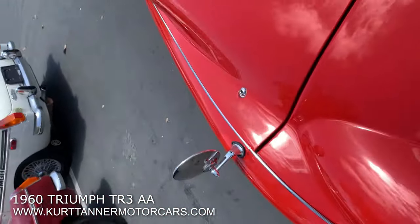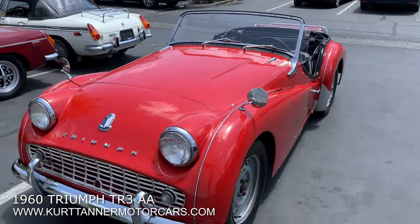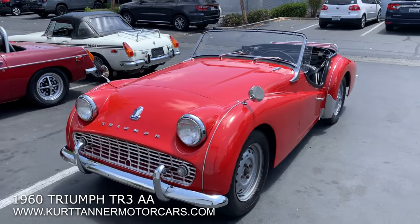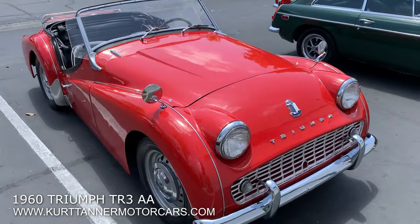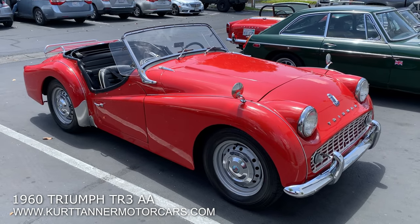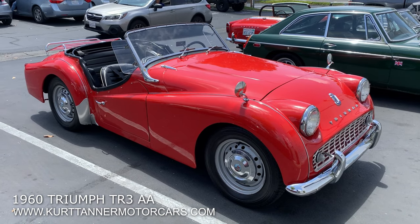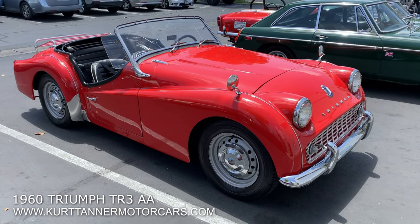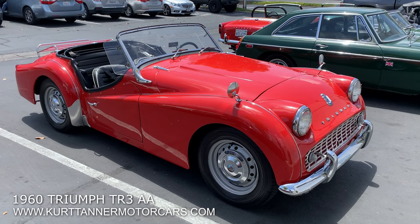The hood fits really, really well on the car. But yeah, there you have it. 1960 Triumph TR3A, signal red, black upholstery, black top and stick frame cover, as they call it. Four-speed, disc wheels, chrome luggage rack.